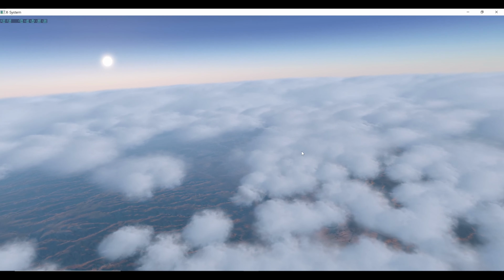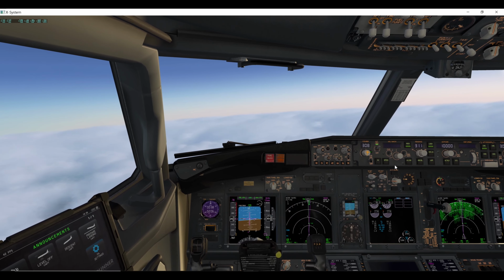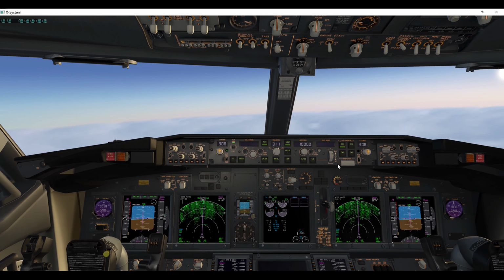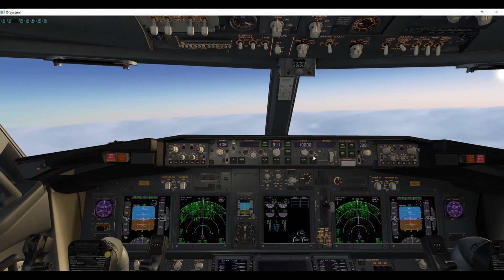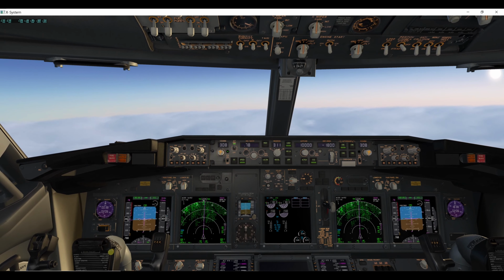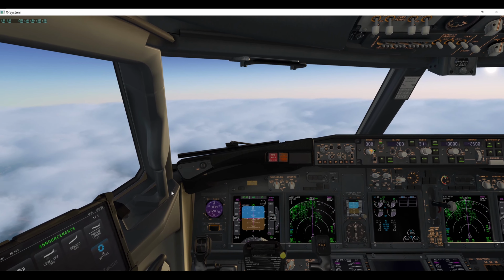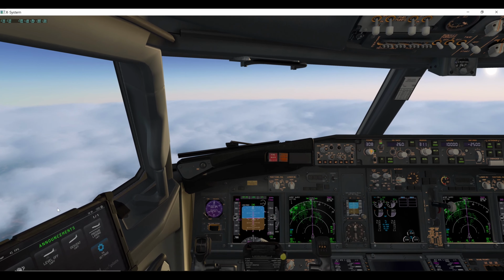Delta Charlie, you are still cleared for the approach, runway 9 right, wind 050 at 15. Transat 381, tower, runway 9 right, line up and wait. Line up and wait, runway 9 right, Delta.